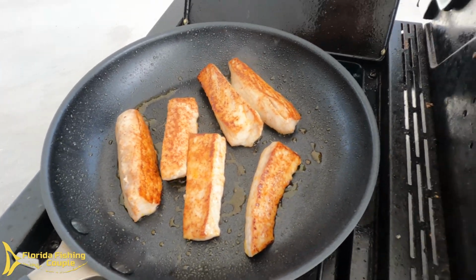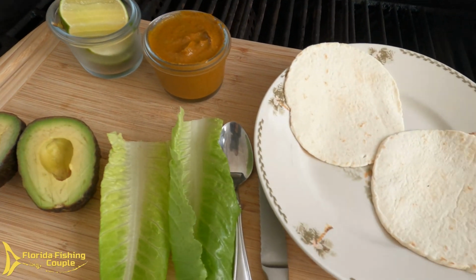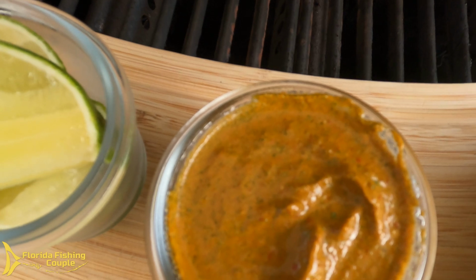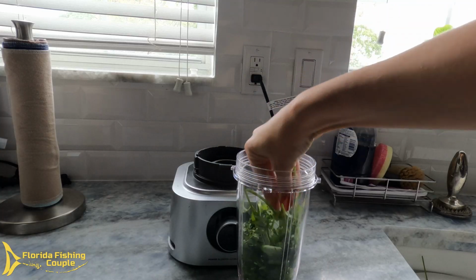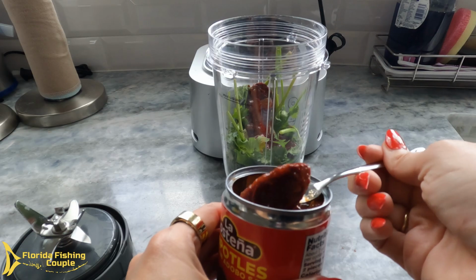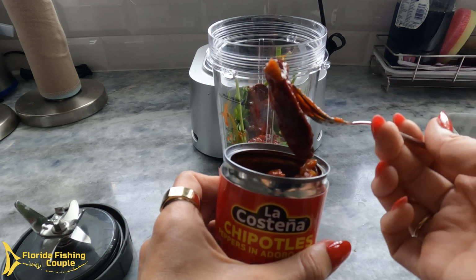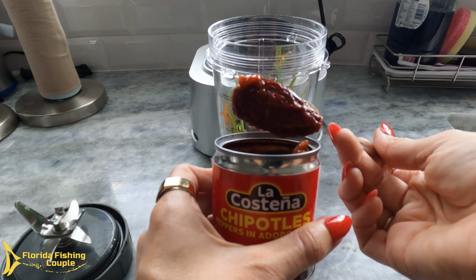While this continues to cook, I got the rest of our ingredients ready. And this sauce is the star of the show. You'll need cilantro, 3 cloves of garlic, some chipotles in adobo, which are basically just smoked jalapenos in an adobo sauce, and it's so delicious.